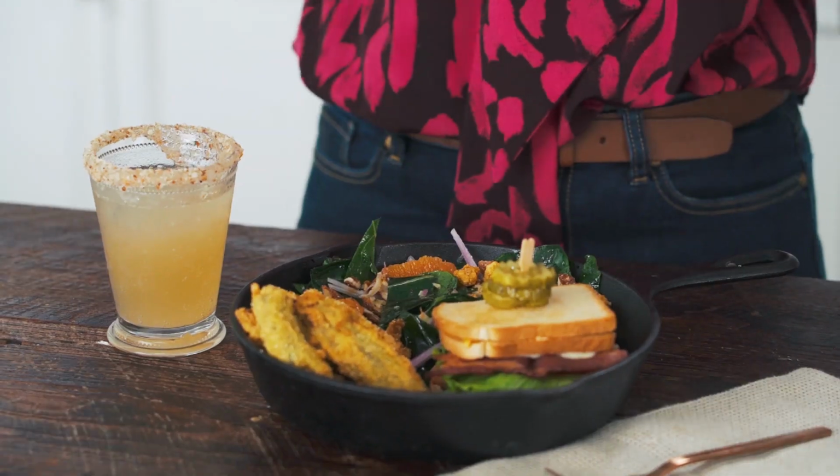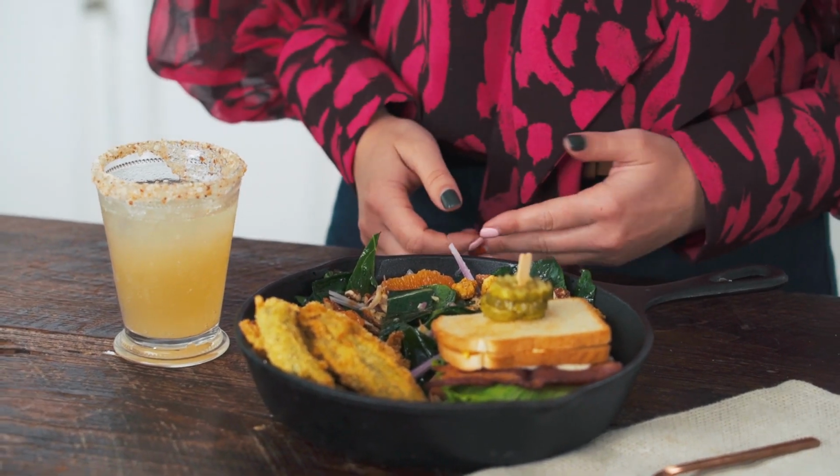Oh no. How am I supposed to put all these things together? Hey y'all, today's episode is a little bit different. It is a challenge. I have been given secret ingredients that I have to use to make a dinner, and I have to use a cast iron skillet. This is what I did with it. Here's how it happened.